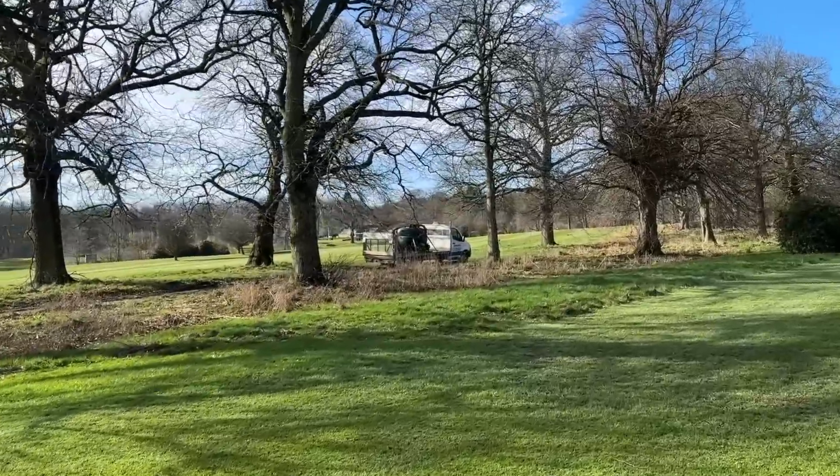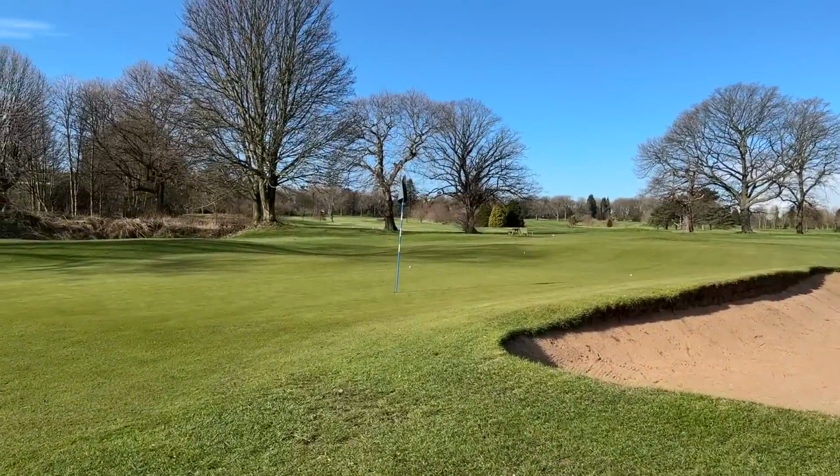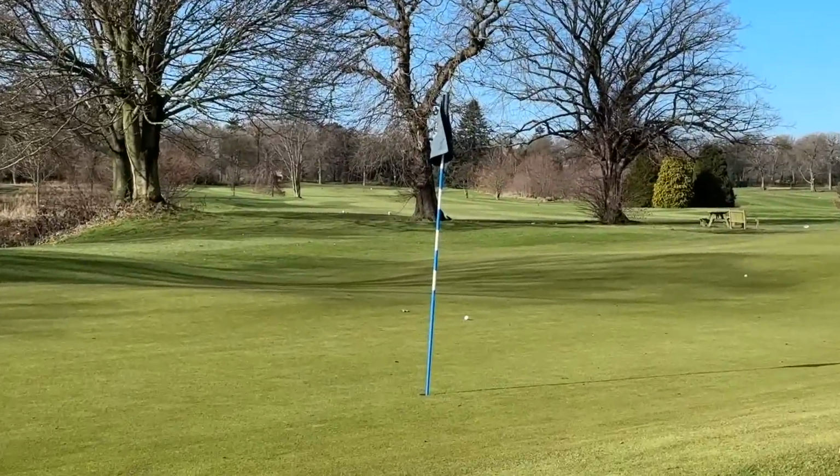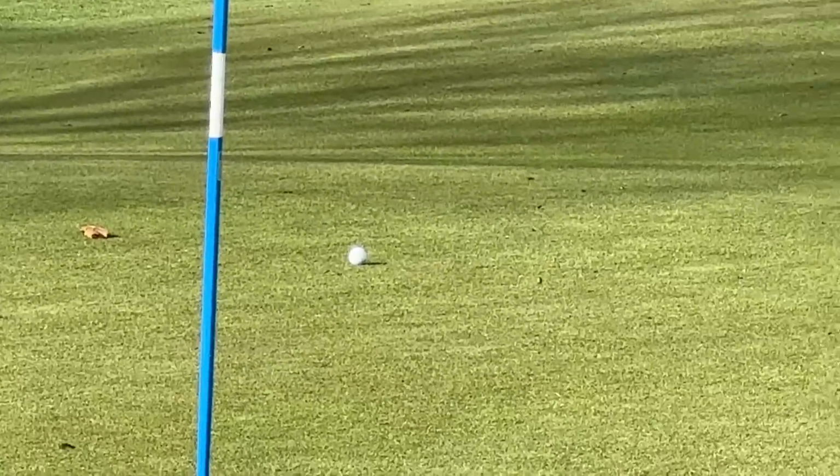And for anyone that's wondered, I think he's given up. He's gone. Okay, that's disappointing. Interestingly, it just looked like it was going towards the flag. It was actually long. You can see where it's pitched there and rolled back.